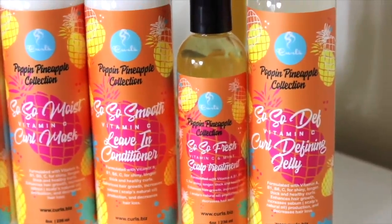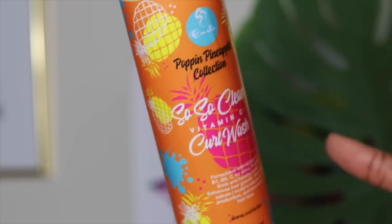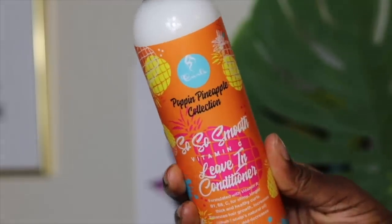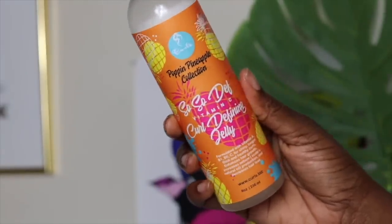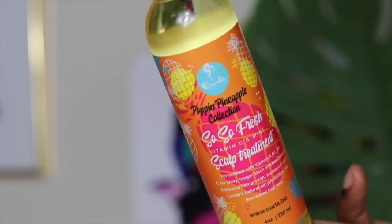With this collection, they have your all-the-way-through process, from shampooing your hair all the way to styling your hair. What I have in my hand is their So Clean Vitamin C Curl Wash. I also have their So Moist Vitamin C Curl Mask, a So Smooth Vitamin C Leave-In Conditioner, their So Def Vitamin C Curl Defining Jelly, and last but not least, their So Fresh Vitamin C and Mint, which is their scalp treatment.